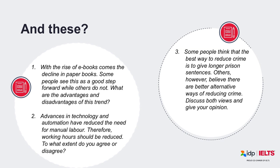Number 1 was probably the most straightforward. It's a standard advantages and disadvantages question. Perhaps questions 2 and 3 are a little trickier to differentiate between. The main difference is that question 2 is asking for your opinion about one argument, whereas question 3 wants you to discuss 2 views before you give your opinion. When you're preparing for the test at home, make sure you practice all 5 question types.